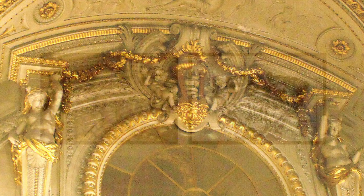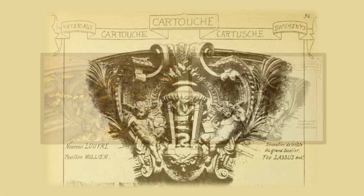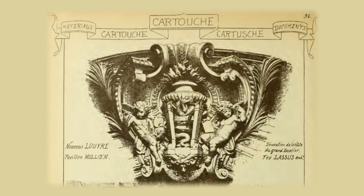This cartouche is not quite identical to the one illustrated in a catalogue of Feu Lassus, architect, the late Lassus, architect. This may be, perhaps, Jean-Baptiste Lassus, an enthusiastic lover of Gothic architecture who worked with Duban on the restoration of the Sainte-Chapelle and with Viollet-le-Duc on Notre-Dame.